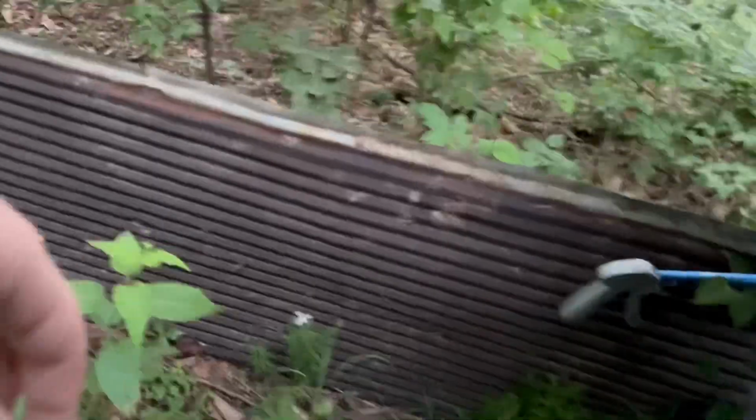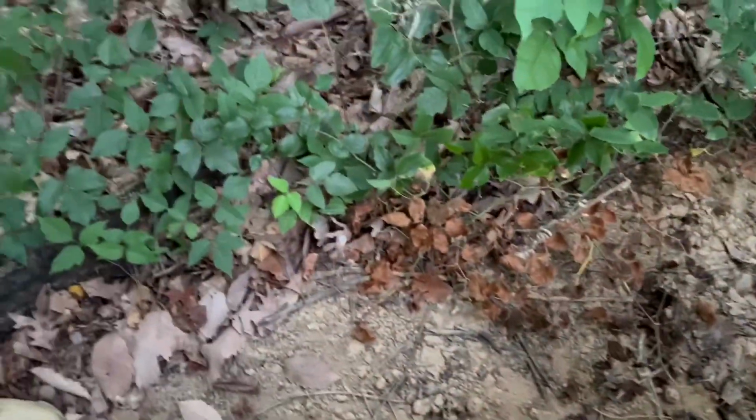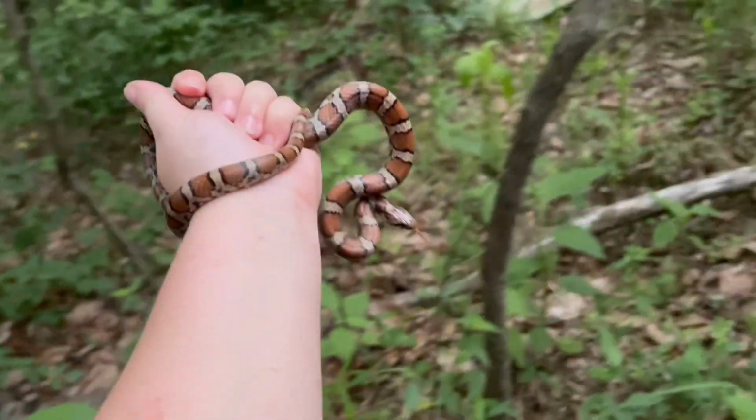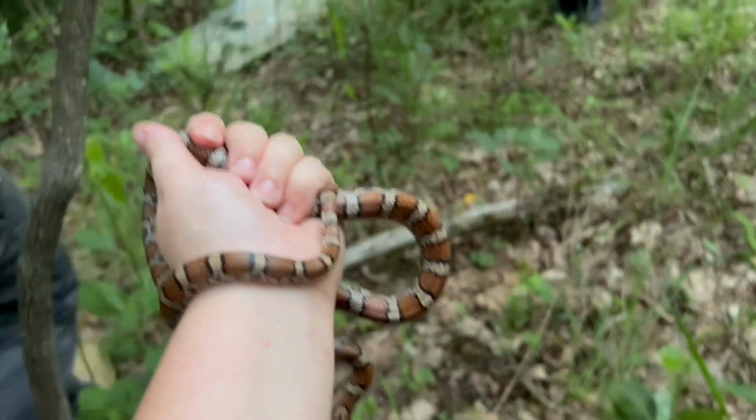Yeah, I found that. Look, snake, big rabbit. Good looking one. Yeah. All right, let's take a picture of. Sweet. Not happy. I was hoping to see one today. Go ahead. Yeah, this has been a good size for those.